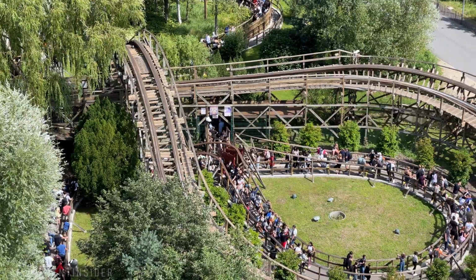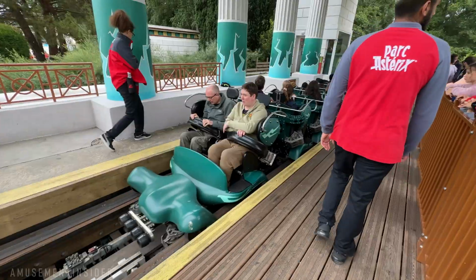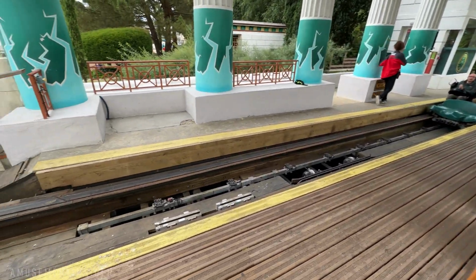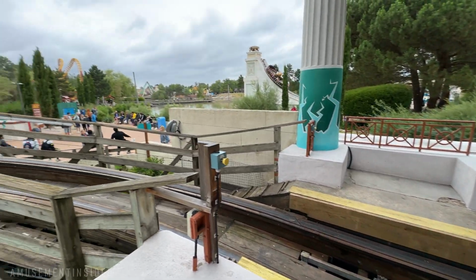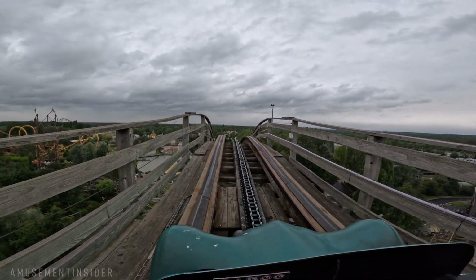Tonnerre to Zeus is a wooden coaster that was recently redone by Gravity Group at the back of this theme park. Because of the lighter trains, the overall length of this ride had to be shortened, but new effects and also a backward row were added to the train.